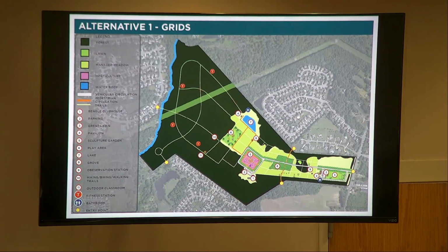So really there's a vehicular loop that would bring you in through the center of the site to a big floral display in the middle. That's a sculpture garden. The clubhouse is preserved, number 1 on the screen. Parking is any number 2s that you see at the site entry, and a lawn area and pavilion there. So that's more of a typical open passive park flex lawn space for people to use or for event gathering. And then you come back into a grove.